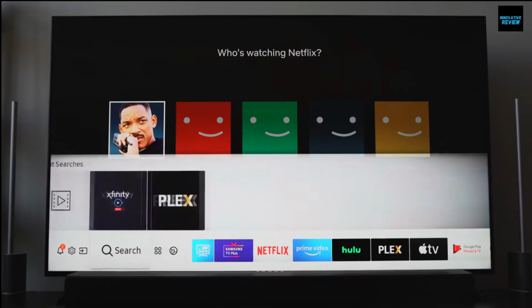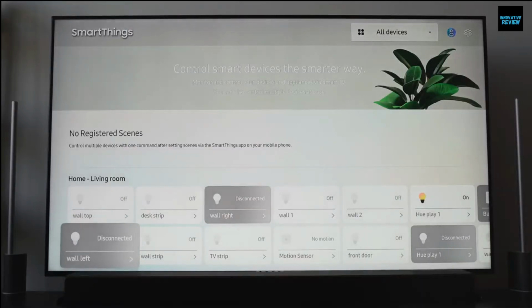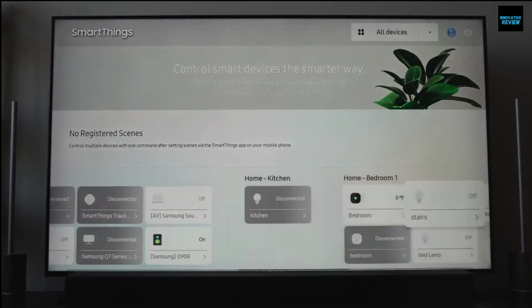The other benefit to this TV is you also have SmartThings built in. And guys, if you haven't seen my 3-month Galaxy Note 10 video, go ahead and check that out, and you'll see how SmartThings integrates here with the television set. It's very simple, easy, fluid.